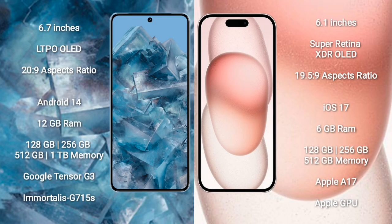Pixel 8 Pro comes with a 6.7 inches LTPO LED display and aspect ratio 20:9. iPhone 15 comes with a 6.1 inches Super Retina XDR OLED display and aspect ratio 19.5:9. Google Pixel 8 Pro runs on the Android 14 operating system. iPhone 15 runs on the iOS 17 operating system.